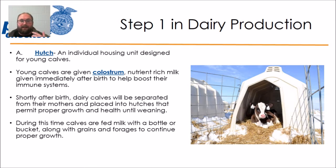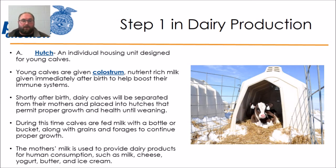Again, during this time, they're fed milk with a bottle or a bucket along with grains and forages to continue proper growth. Mother's milk is used to provide dairy products for human consumption, like milk, cheese, yogurt, and butter. We're going to watch a little bit of a video that's going to focus on how hutches are used in dairy production.